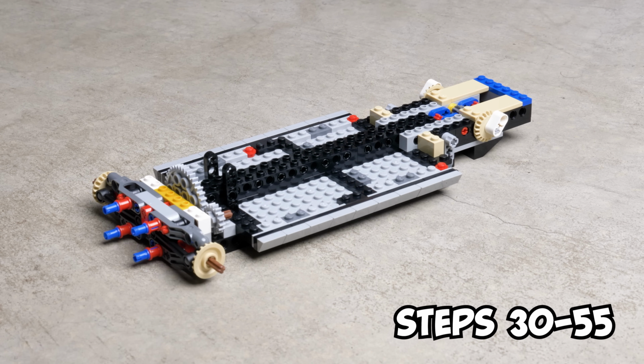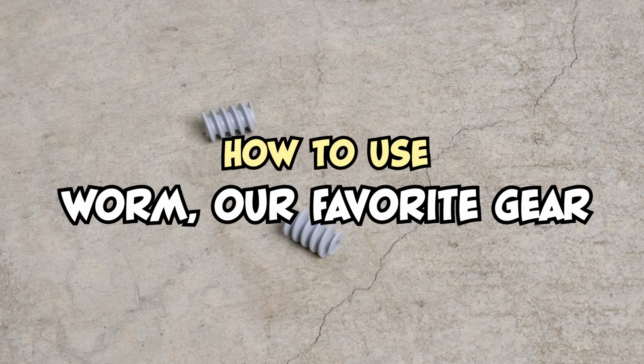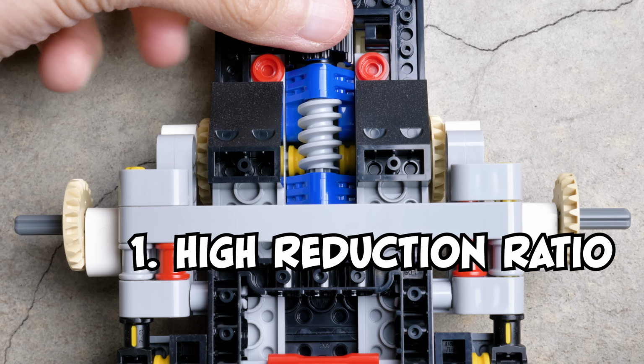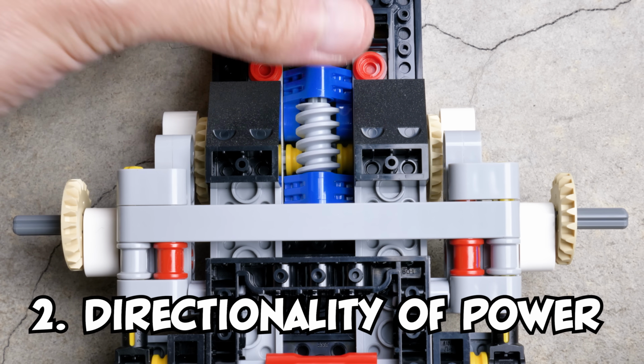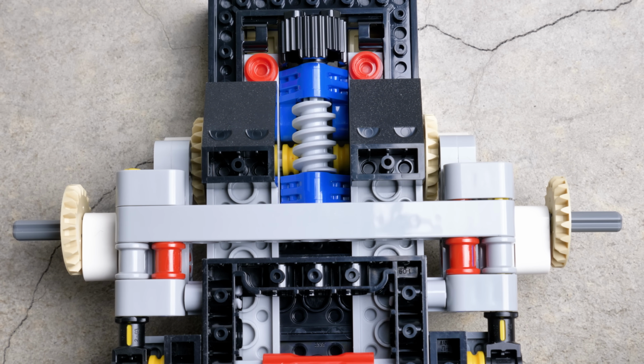The second function lets the back of the car be raised and lowered, using a worm gear. Worm gears are useful because 1, they have a high reduction ratio, which makes it possible to really slow down a function, or increase its torque. And 2, you can't reverse the direction of power. It's always the driving gear, and can't be driven. This lets us lock whatever we're turning at a certain position.